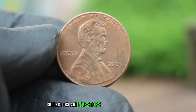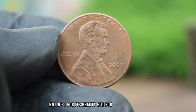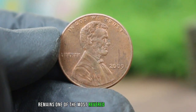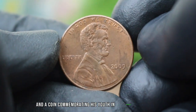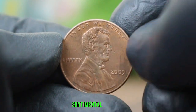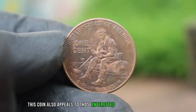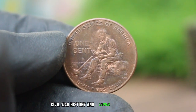Collectors and investors are attracted to this coin not just for its beauty, but for its symbolic value. Abraham Lincoln remains one of the most revered figures in American history, and a coin commemorating his youth in Indiana holds deep sentimental significance. This coin also appeals to those interested in presidential memorabilia, Civil War history, and American pioneer heritage.